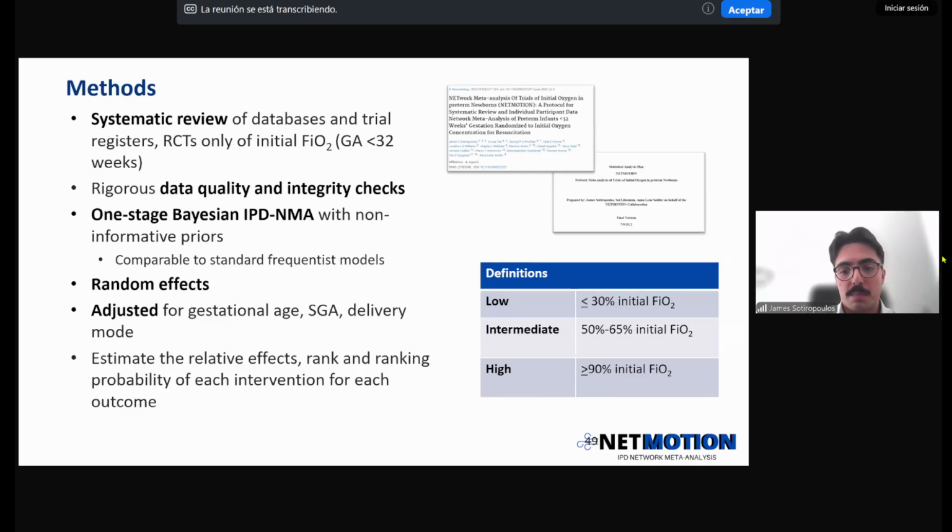All of the methods were pre-specified in a published protocol and a registered statistical analysis plan. We had an accompanying systematic review that looked at both databases and trial registries to capture unpublished studies as well, and we did find a few of those. We were able to perform all those rigorous data quality and integrity checks I mentioned before, and fortunately we didn't have any concerns within this data set.